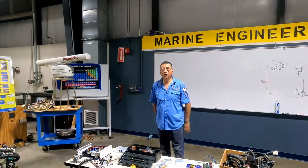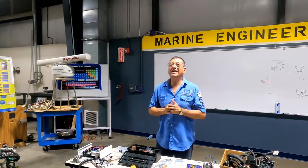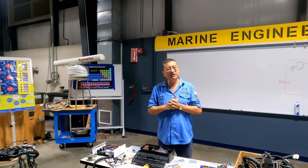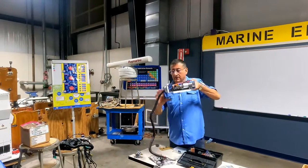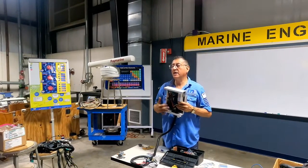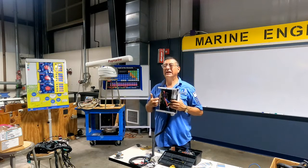Completely, full. What about an electronic circuit? What do you think about an electronic circuit? Air conditioning. Look, this is the computer of a marine air conditioning unit. And you see the computer has relays and capacitors integrated in that circuit board.